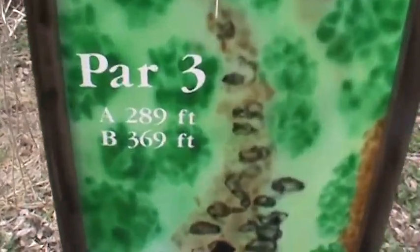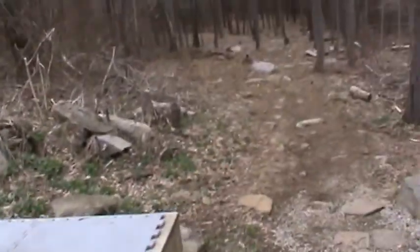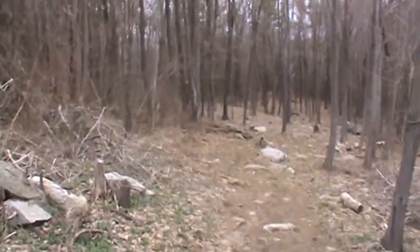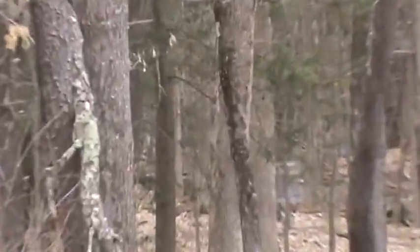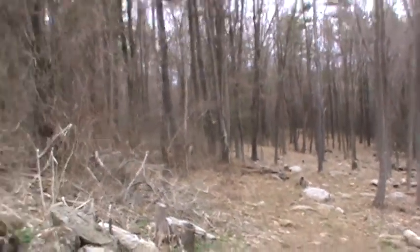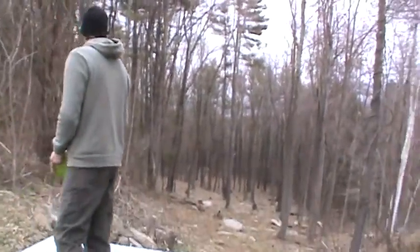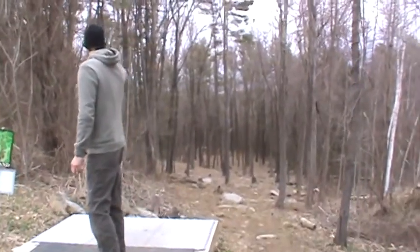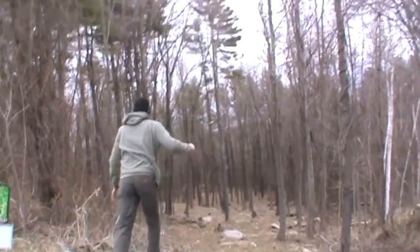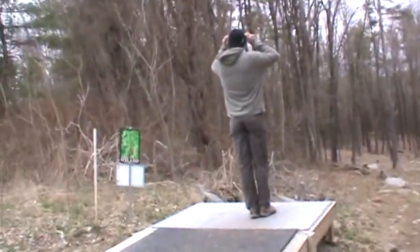Hole number three. Par three. 289 feet. We're playing the A course. Here's the platform. And the pin is down over there. Okay? All right. Just lay it out there. Natural little light. Anhyzer, and there's no wind down here. Hyzer. A little high and short. There's a JLS down there.